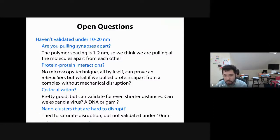So there are many things we don't yet know. Since we validated this by comparing our images on regular microscopes to classical super resolution methods, we can't validate better than their resolution. And so there are a lot of questions, like what about down to single-digit nanoscale dimensions? Well, since no microscopy technique by itself can get down to that level, we need to think of new ways to validate under the 10 to 20 nanometer range. Nevertheless, there are lots of things you can do.